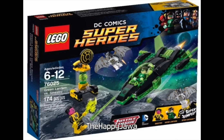It looks like we get those little stud guns that we got in Star Wars, but it seems to be a variation on it that can plug into studs. Of course, the big thing about these DC sets are the minifigures, and we're finally getting a Green Lantern. About 3 years overdue.